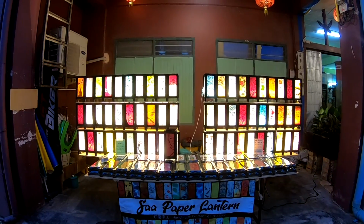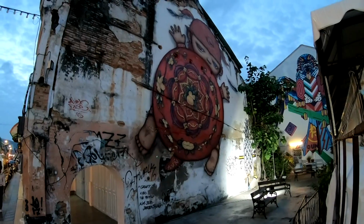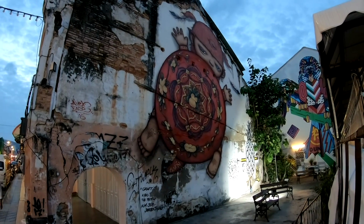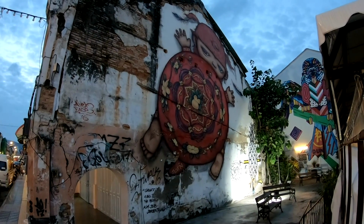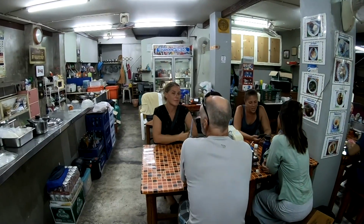Quaint little streets perfect for roaming, cafes, boutiques, and amazing street art everywhere, this place kept us easily entertained for a few days. But most of all, it had some pretty amazing food.